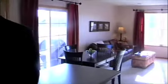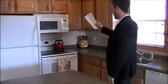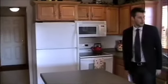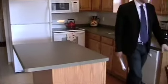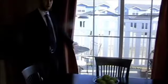Moving this way, we're going to find the kitchen. It has a nice center island with seating for some stools over here. Oak cabinets. And then we have a little dining area right here. And then the access to the extra large patio with the privacy fence.